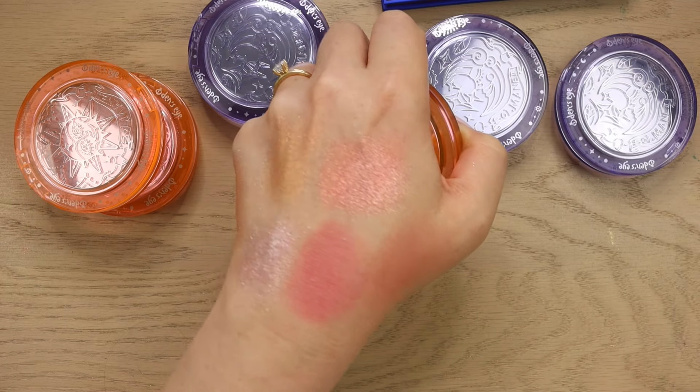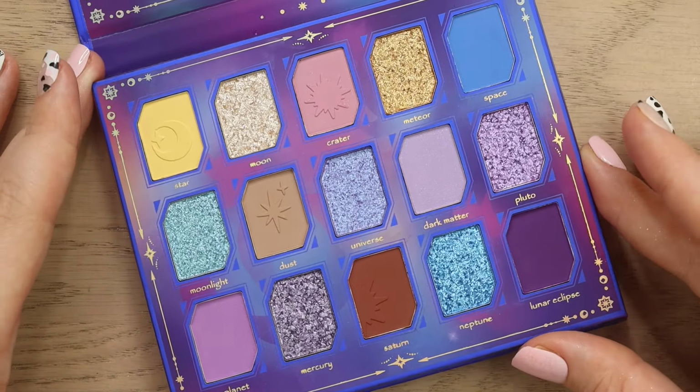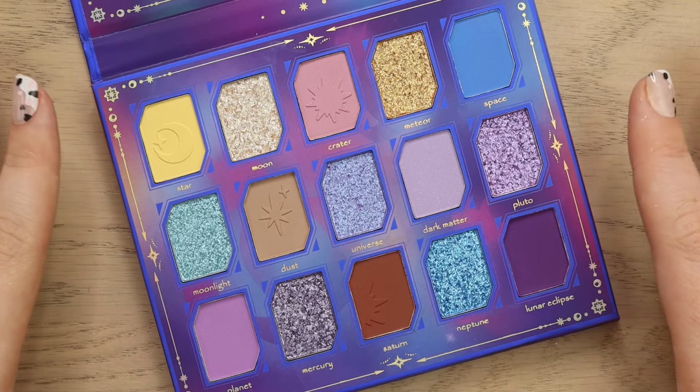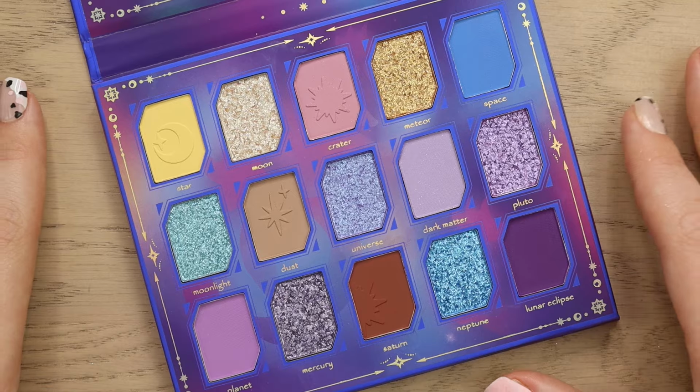All right, let's jump into the palette. I feel like this is such a pretty color story for Oden's Eye. It's something different, and it's colorful, but it's still muted. It's definitely speaking to me right now.